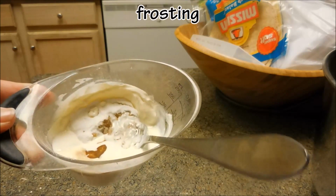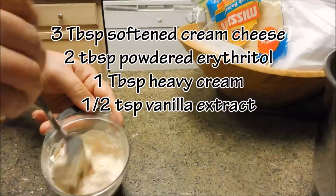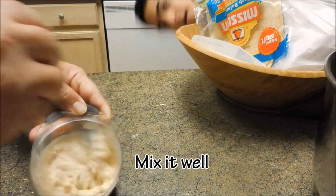So while that's cooking, we're gonna make the frosting. It's pretty simple. 3 tablespoons of softened cream cheese, 2 tablespoons of powdered erythritol, a tablespoon of heavy cream, and 1/2 teaspoon of vanilla extract.